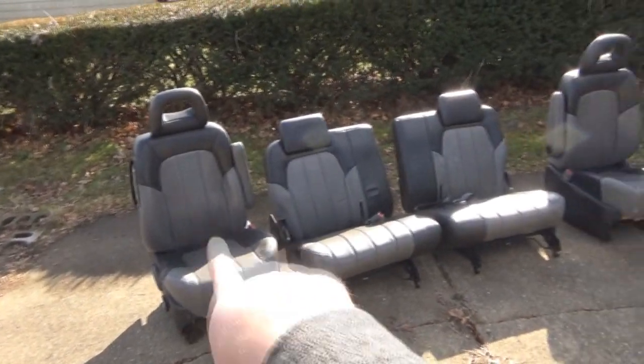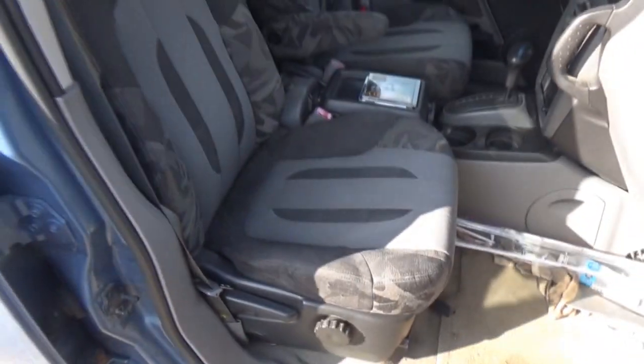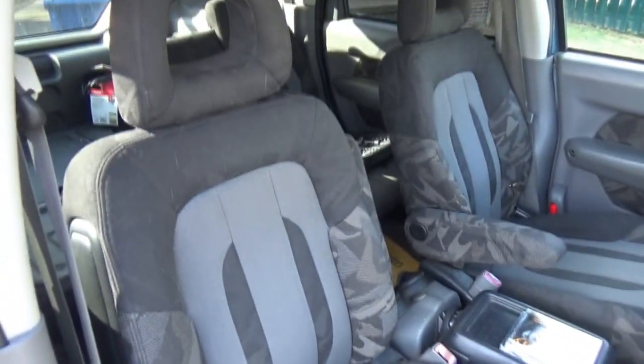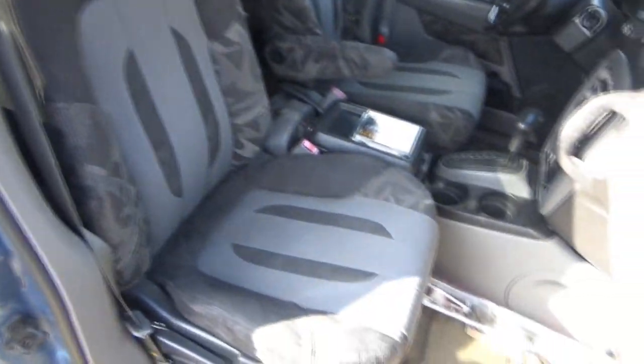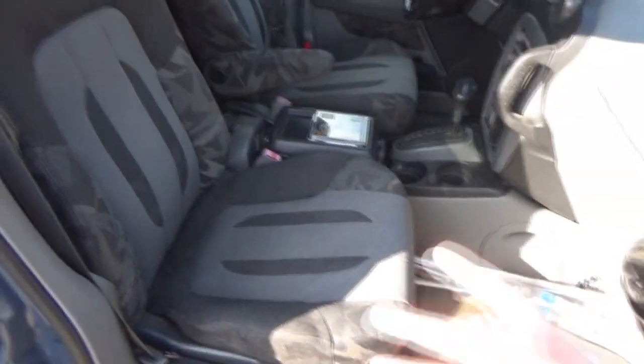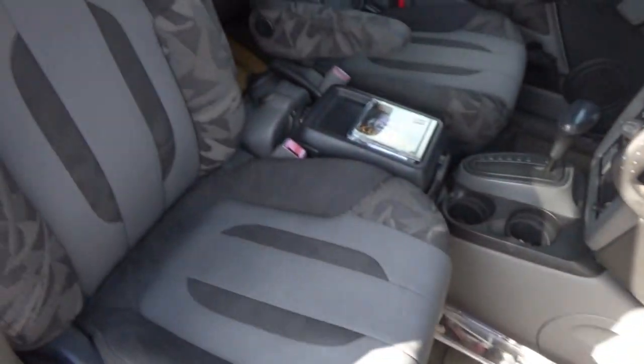What else? The front passenger seat here is powered on this variant of the seat, whereas my Aztek does not have a powered seat. It has a manually adjusting seat. So I don't know if the wiring harnesses under the seat are plug and play. I haven't looked yet, but there is a chance that once the new seat is in here, you're not going to be able to move it, and I don't care.